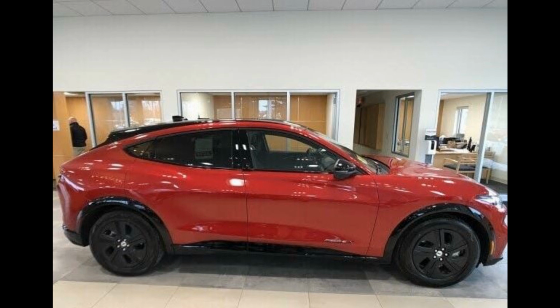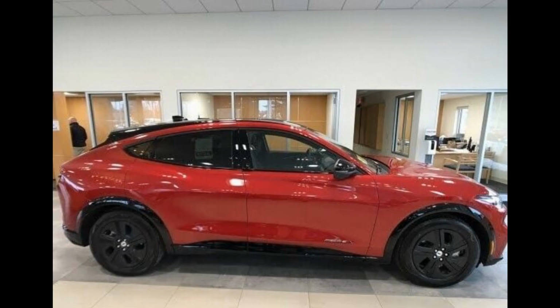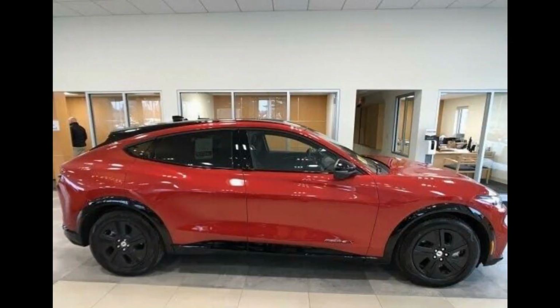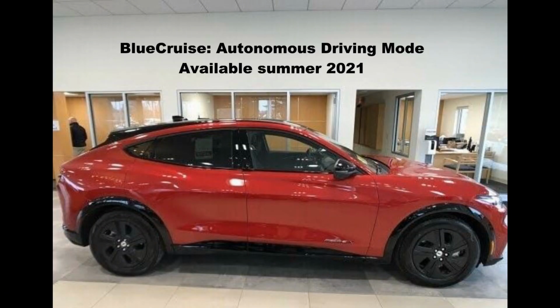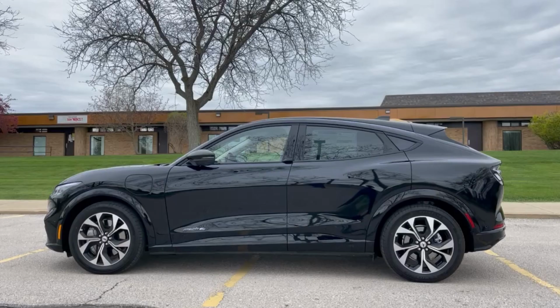When you step up to the California Route 1, you now get a 360-degree surround camera, active park assist, memory seats and mirrors, panoramic fixed glass roof, power folding mirrors, and the BlueCruise prep kit. Now, BlueCruise is Ford's autonomous driving mode, which is currently not available, and I'll discuss that in more detail later in the video. The next step above that is the one that I test drove, which is the Premium.